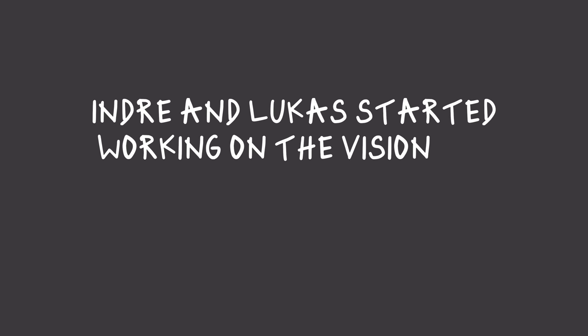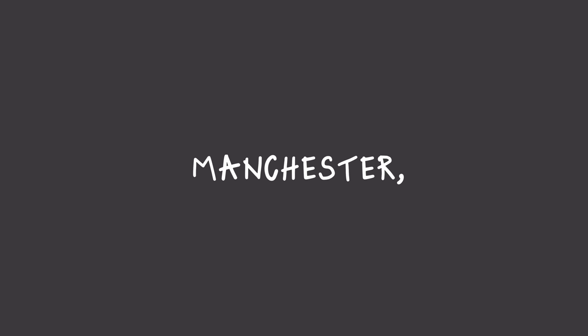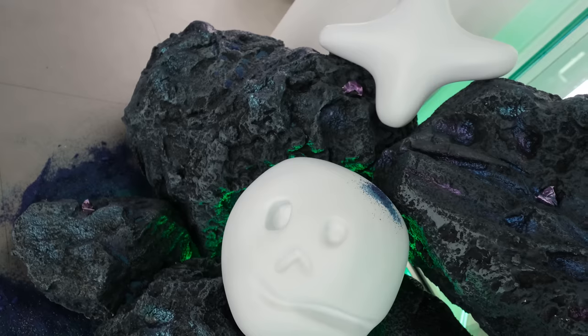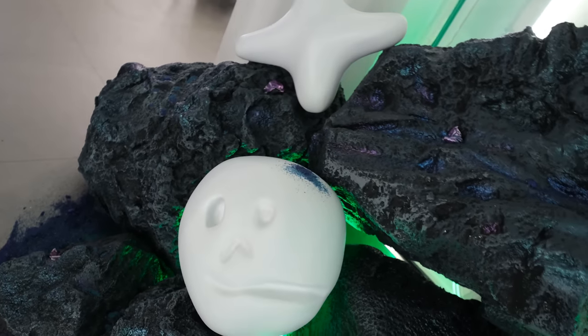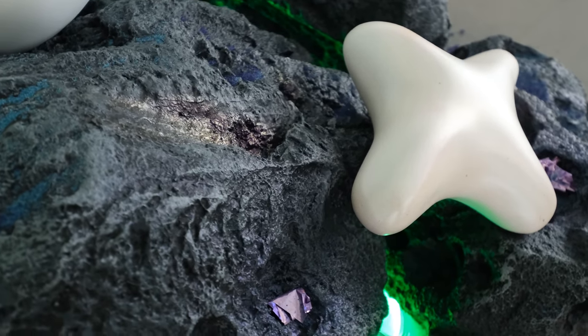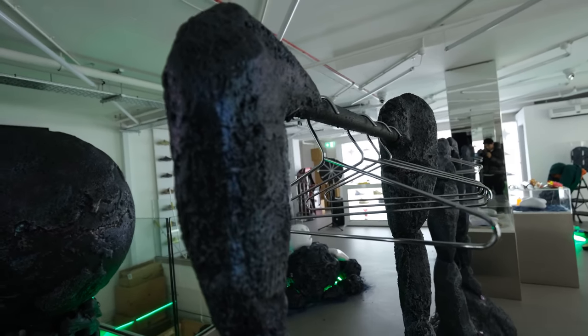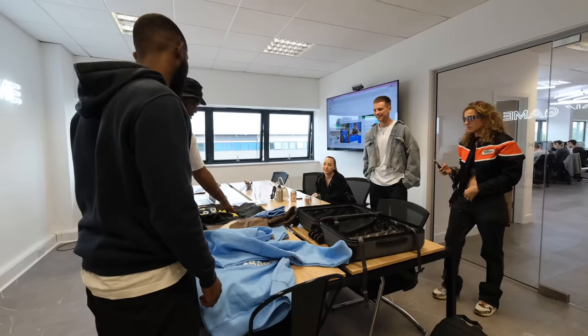Lucas started working on the vision for the pop-up experiences in four major UK cities: London, Manchester, Birmingham, and Newcastle. They wanted to create a unique experience which would feel as realistic as possible, which led to several Broken Planet elements such as stars, skeleton heads, and a large planet coming to life in a three-dimensional space. Even the clothing rails were made to look as if they were carved out of rock, and the whole experience took over 2 months to create. However, bringing a large project like this to life comes with many different challenges, and that's what we're going to start with today.